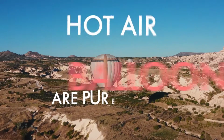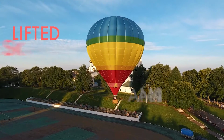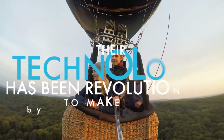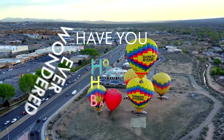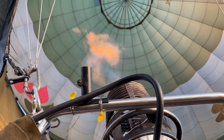Hot air balloons are pure magic. There's no other way to explain being lifted to the sky by a giant balloon and basket. What's even more fascinating is how their technology has been revolutionized to make them safer by modern standards, without affecting their characteristic magic. But have you ever wondered how exactly hot air balloons work? You might know the basics, but not the details that we're about to share in today's video.